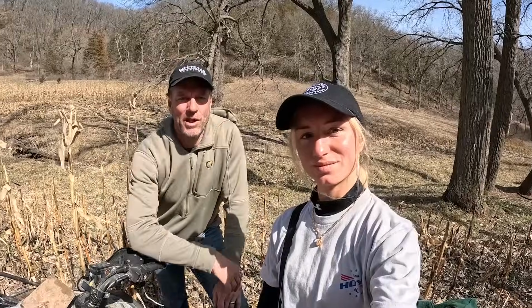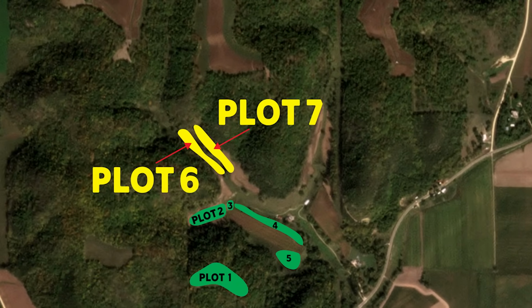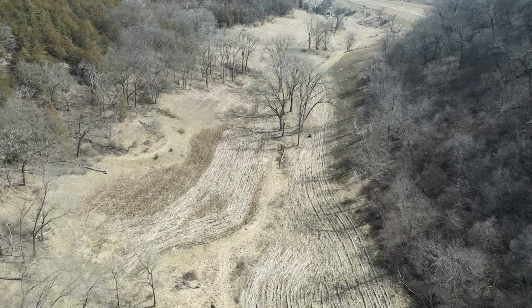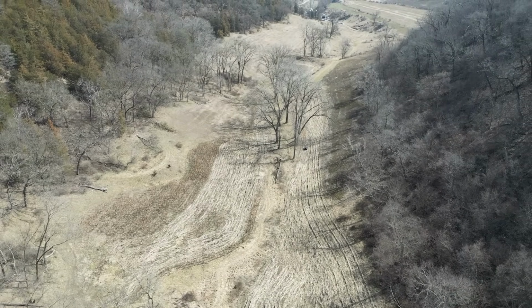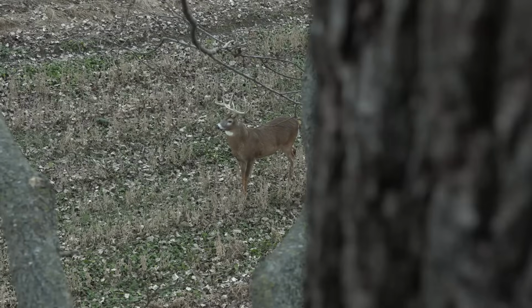We are now at plots 6 and 7. And 6 is the one that everybody would remember if they followed bow hunting whitetails. This is the scrape tree. It's right behind us. This has been a really good spot over the past couple of years. Well, I should say it has the potential to be a really good spot. It was really good in 22 season. Last season was a little bit rough.